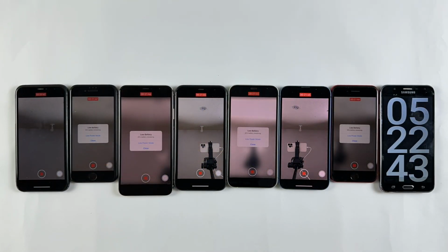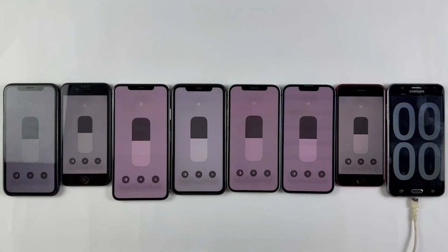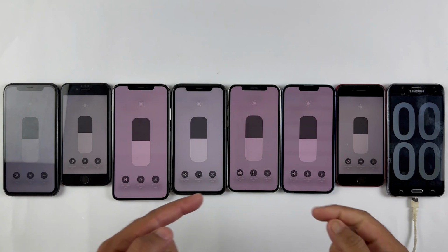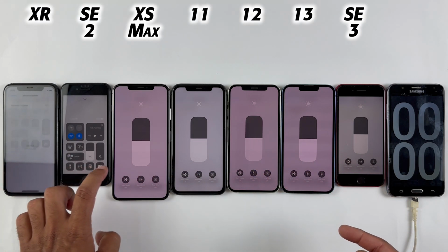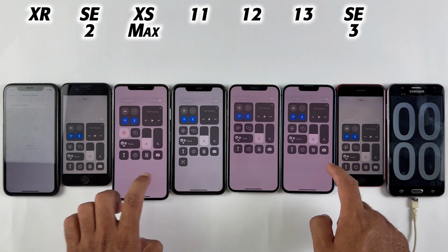After testing all the iPhone models on iOS 16.6, I will be updating them to the latest iOS 17 version, and then I will be comparing the battery life on both iOS updates. So before updating your iPhone to the latest iOS 17, just make sure to watch both videos once. Get ready to make an informed decision before you take the plunge into the world of iPhones.